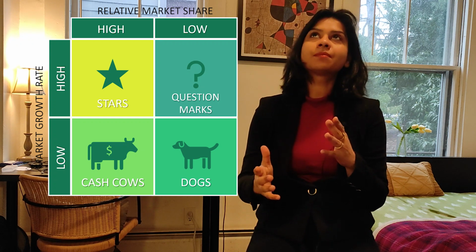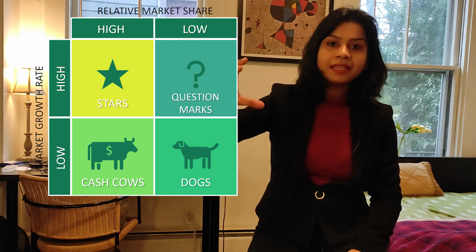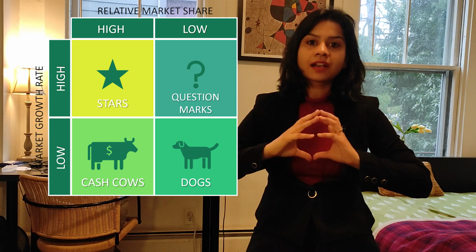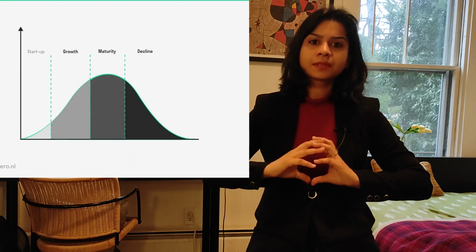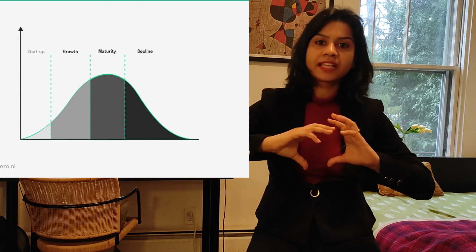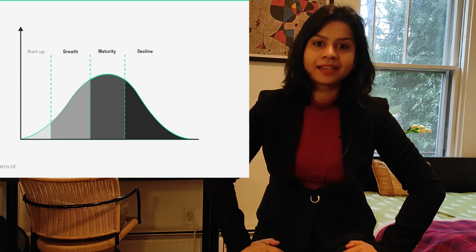And this is very interesting because this entire idea of being a question mark to being a star to being a cash cow is more like a product life cycle, or rather an organizational life cycle as well. A typical startup starts from being a question mark, and if all things are done right, the organization moves to becoming a star and then becomes a cash cow as well.